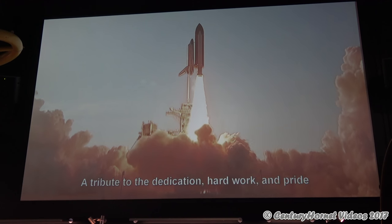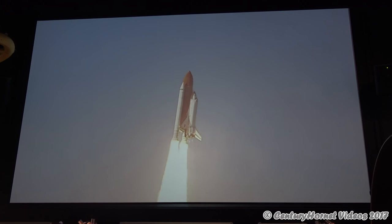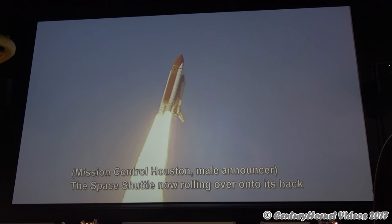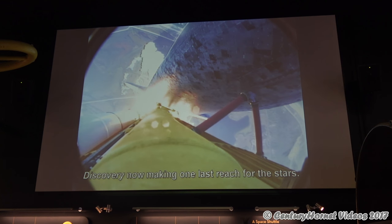A tribute to the dedication, the hard work, and pride of America's space shuttle team. Shuttle, let's get to the tower. Discovery now making 1 mile for each of the stars.